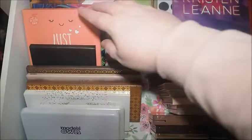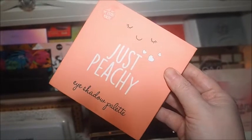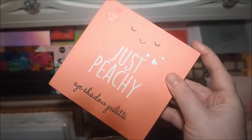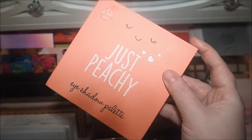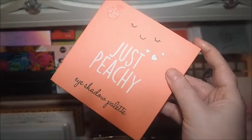Eyeshadow palettes, guys, and as I said, I do want to do a really nice peachy look. So I want to try this, and I'll try it on Thursday. I know it's not a new eyeshadow palette, but it's new to me. I got this off a seller on Depop who was selling it really cheap. It's because it's been out a long time, and the pigmentation might not be there as well.